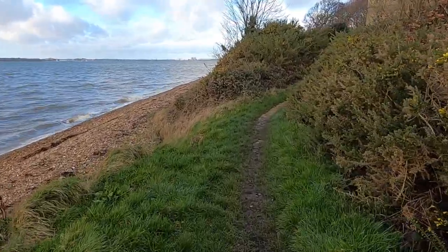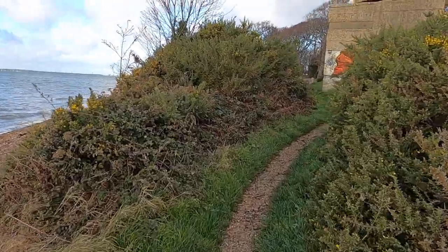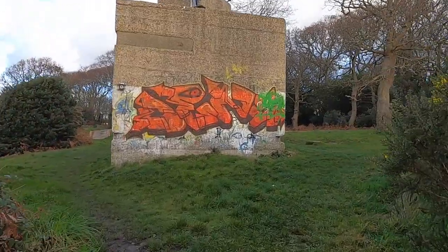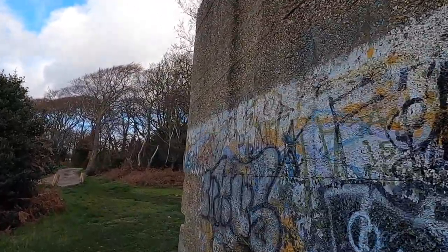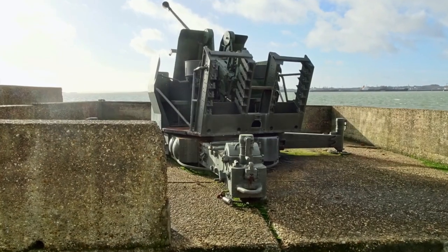Just got off the beach. I really don't like walking on shingle. Around this, we have a decorated pillbox, I think is the best way to describe it. A few relics of bygone walls. There was a gun earlier.